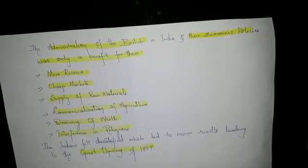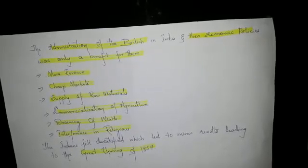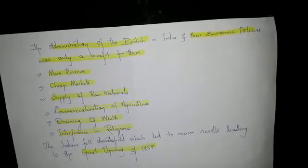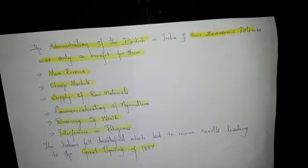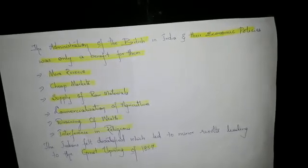Well, this is an introduction to the lesson, the First War of Indian Independence. In our next unit, let us learn about the First War of Indian Independence.